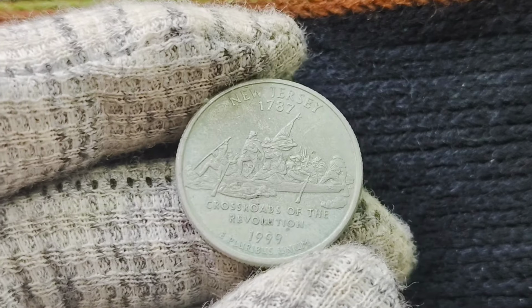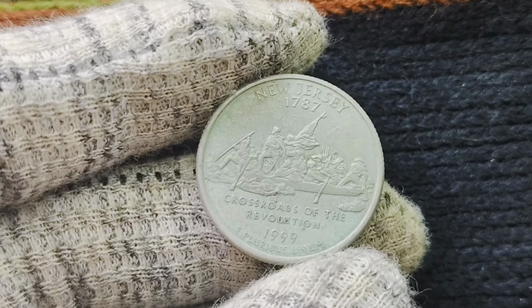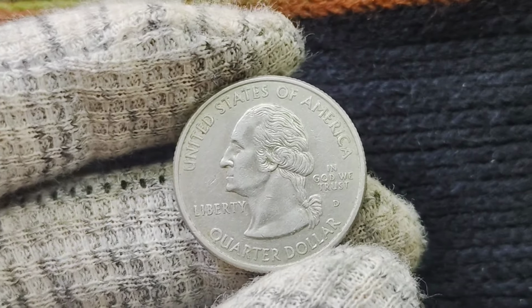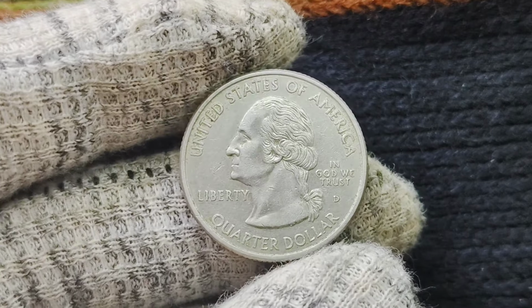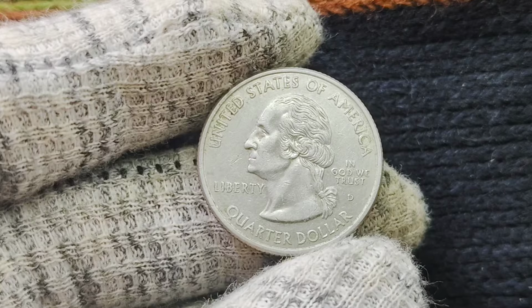First, let's set the stage by talking about the State Quarter series. In 1999, the U.S. Mint began releasing a series of quarters to honor each of the 50 states. These state-themed quarters were a huge hit with collectors and the general public alike. The New Jersey quarter was one of the first to be released, and it quickly became one of the most iconic designs from the series.